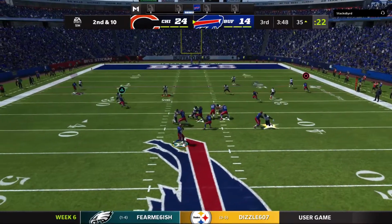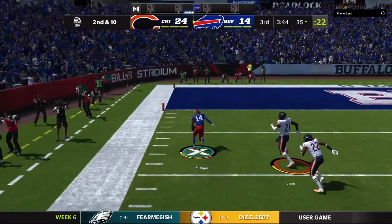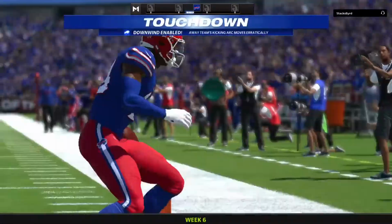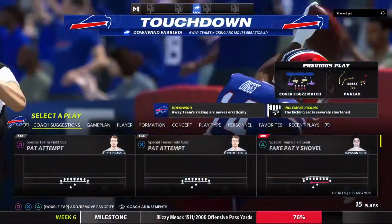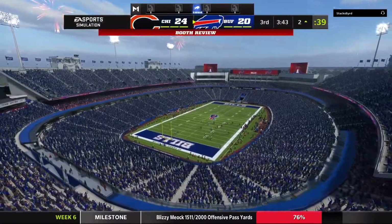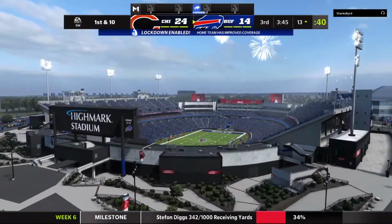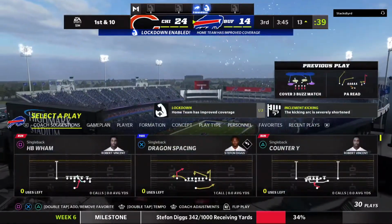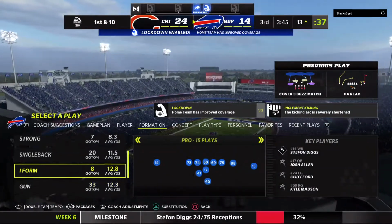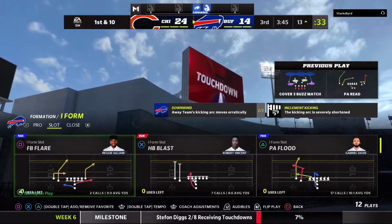To throw, it's Allen. He's got the hook up with Diggs, and he is into the end zone for a Buffalo touchdown. Stefon Diggs, his 2nd touchdown on the season. And the Bills turn that interception into a touchdown. And now before the ball changes hands, they're going to take a look at this just to make sure that they have it right.